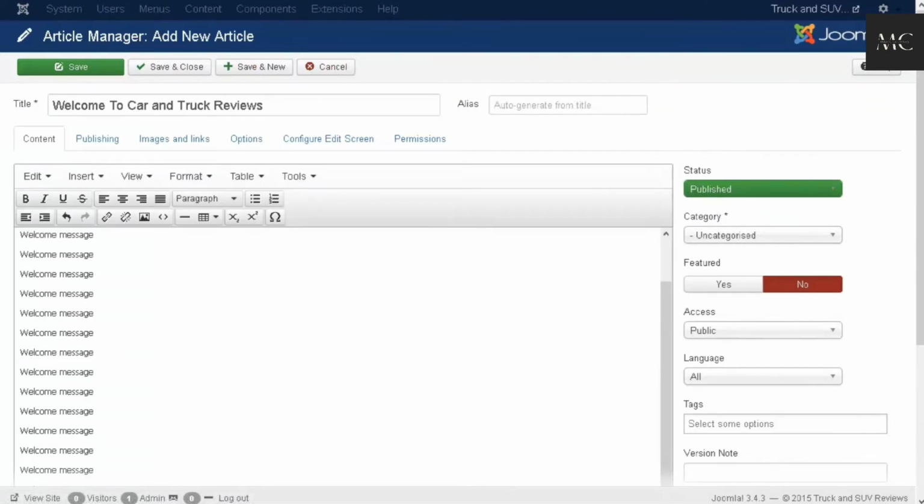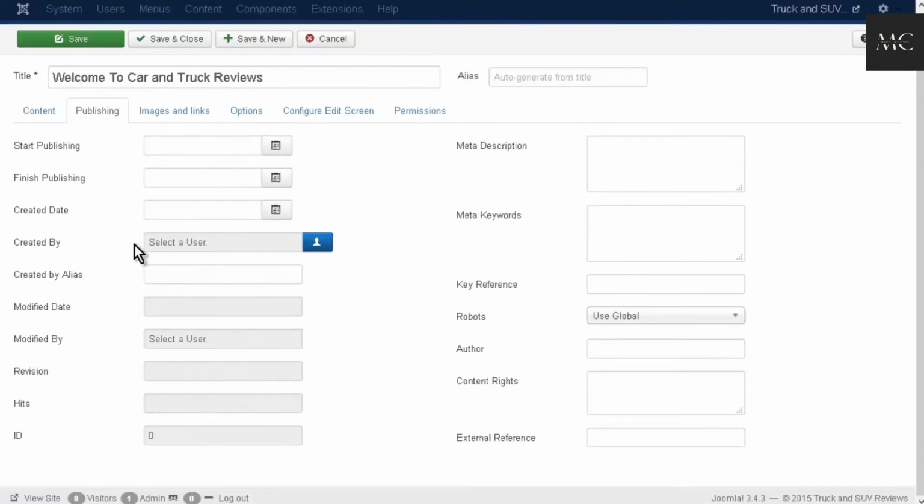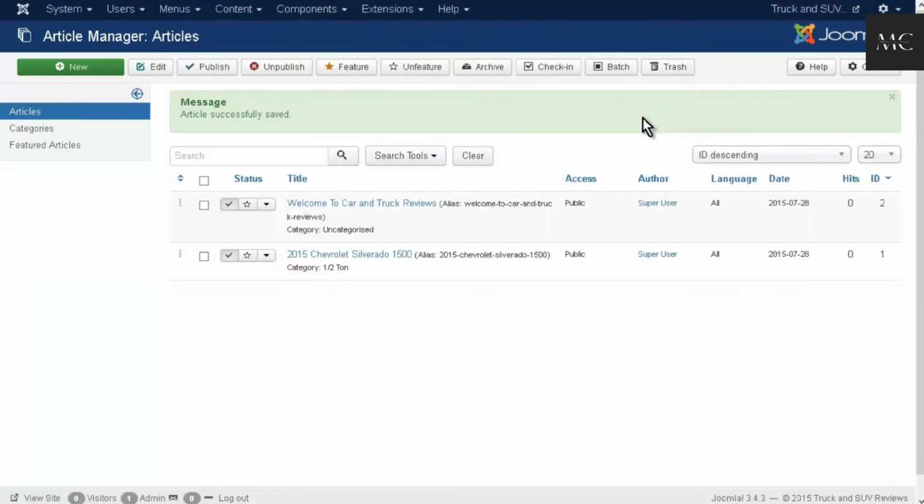Okay, now something I didn't show you in the other ones that's important is under publishing. In here, you can put time publishing if you want, creation date, and some other things down here. What you have over here is your meta stuff. So your meta description and your meta keywords that are important for the search engines. So it's a good idea to put those in here as well. Okay, so let's save and close. Okay, so that one is in uncategorized because I don't want it in with my car and truck stuff.